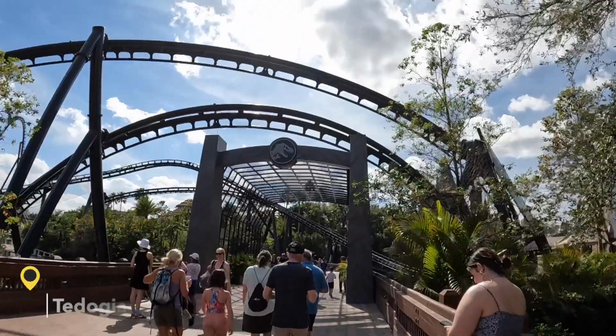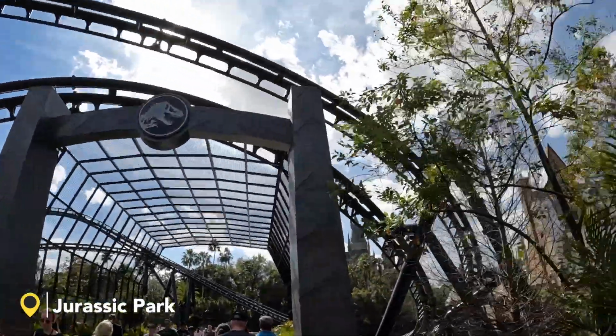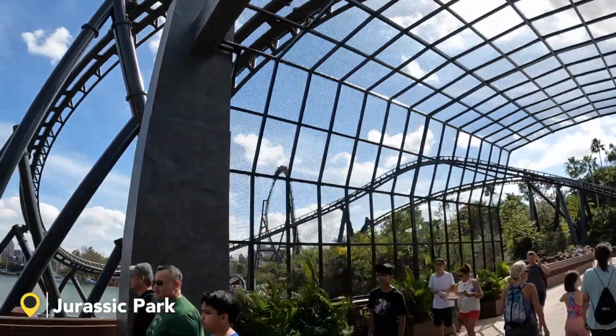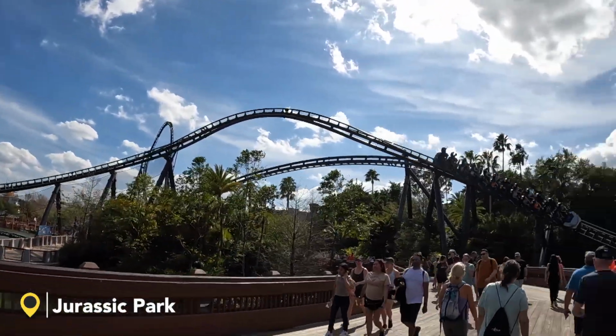Alright, we are at the Jurassic Park area. Look at the roller coaster. Cool. Is it working? Oh, hey, it's working. Look. Whoa. You're going there, you sure?